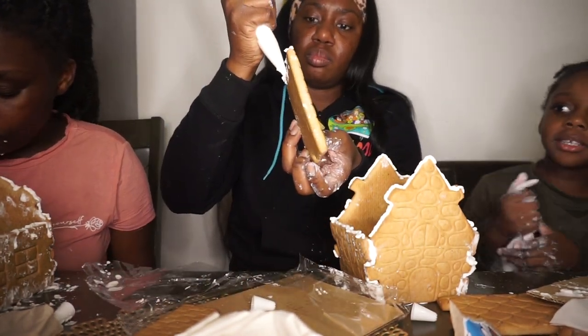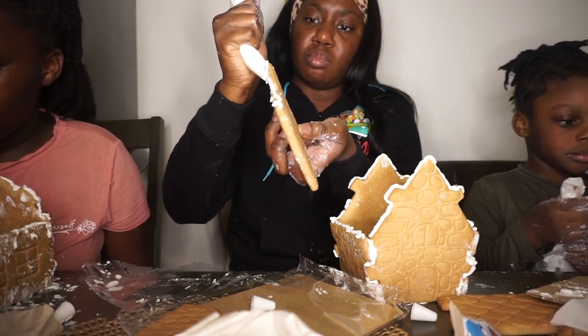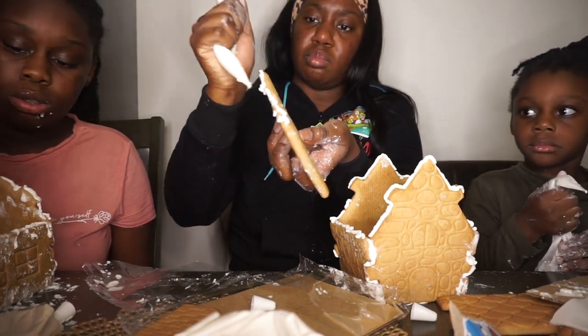Okay, now we have to stick it for the roof, guys. This is the hard part. You better be really careful because it will drop if you put the roof on it. Thank you. You're welcome.